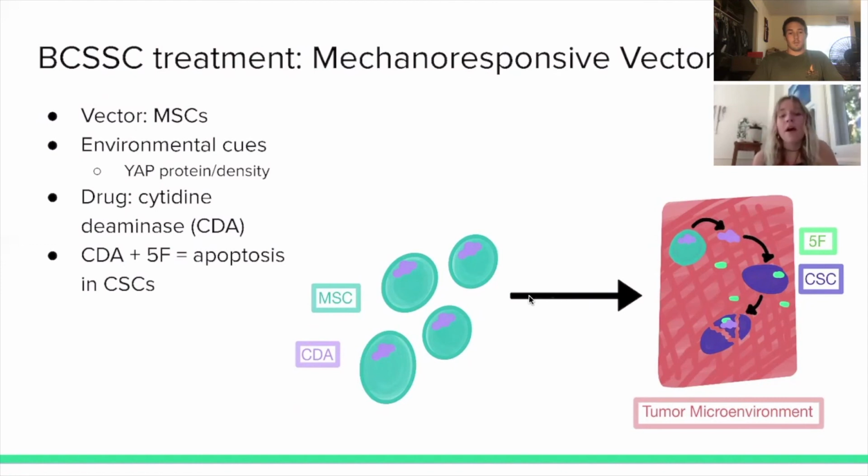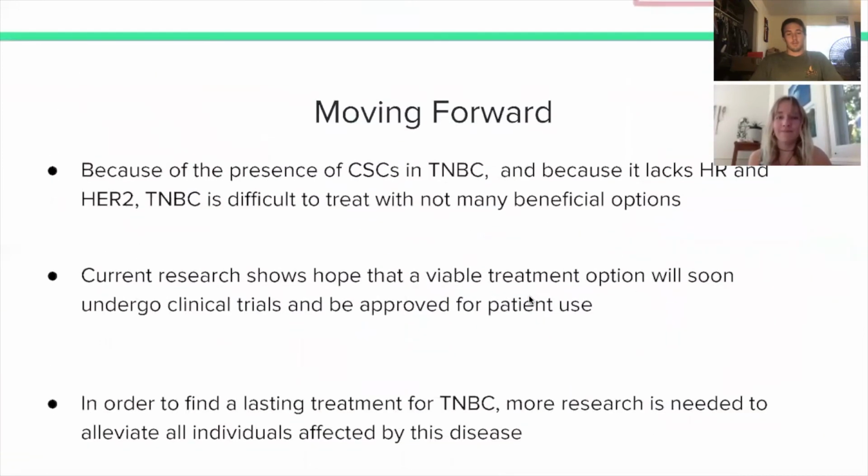So the presence of YAP allows mesenchymal stem cells to sense their environment and be able to settle in the tumor microenvironment. So these researchers used cytosine deaminase in mesenchymal stem cells, and then when inserted into the test subjects, these mesenchymal stem cells settled in the tumor microenvironment, shown here, and released cytosine deaminase into the cancer stem cells that had already been treated with 5-fluorouracil. So the presence of both of these drugs caused apoptosis of the cancer stem cells within the tumor microenvironment. So this is one treatment that provides hope and light to finding a more reliable treatment for breast cancer.